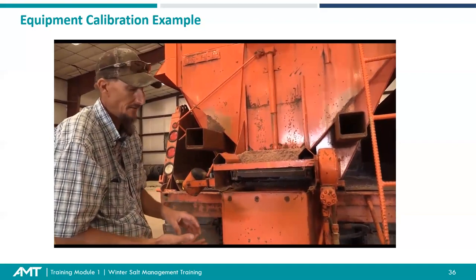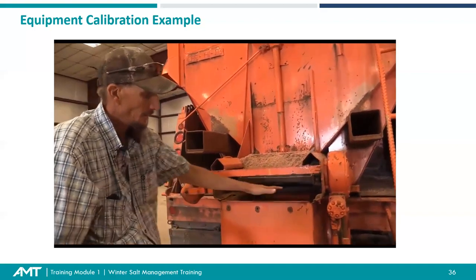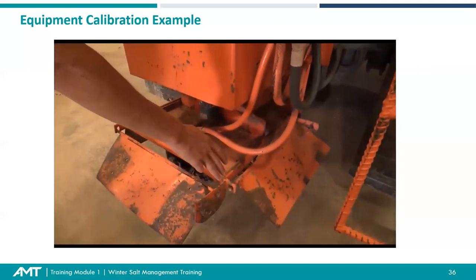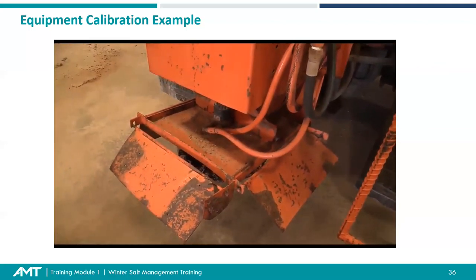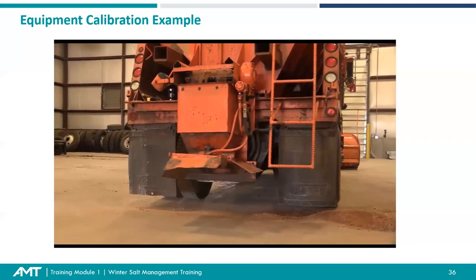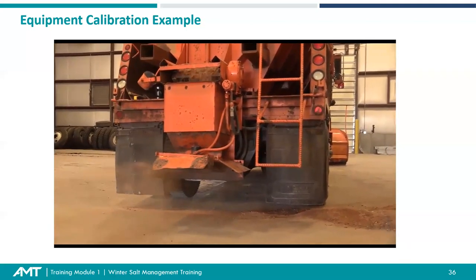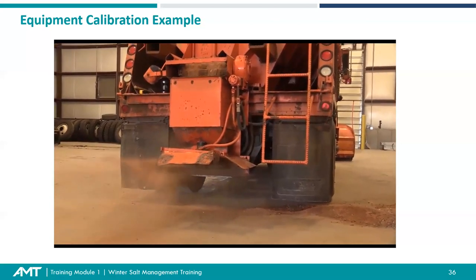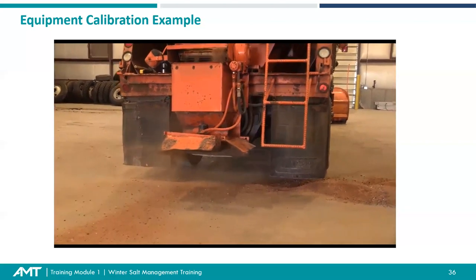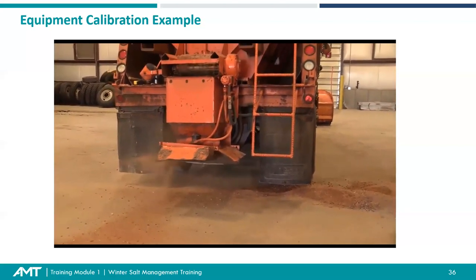Three things essentially affect that. The doors in here, your flaps on your side, and your spinner speed. Spinner speed is really, really crucial. You can have your flap set relatively low and still end up with material going off the shoulder of the road if your drivers are turning your spinner speeds up too fast.